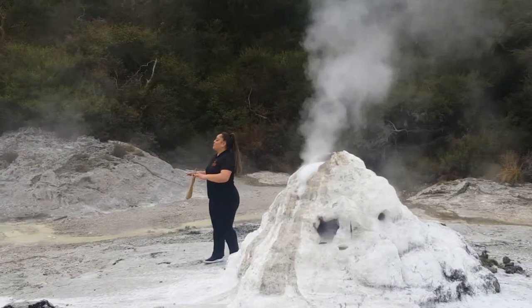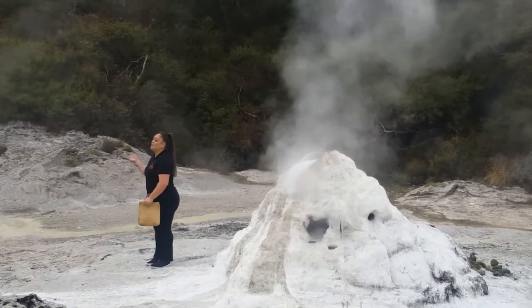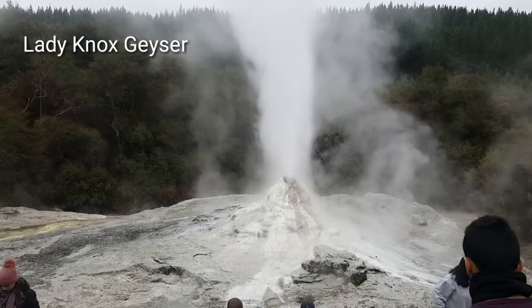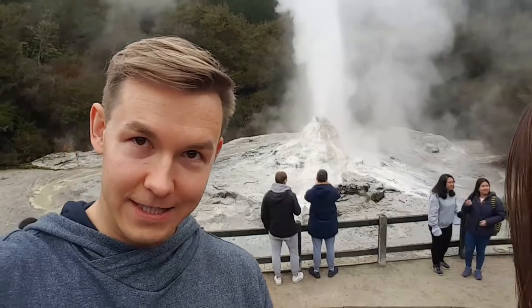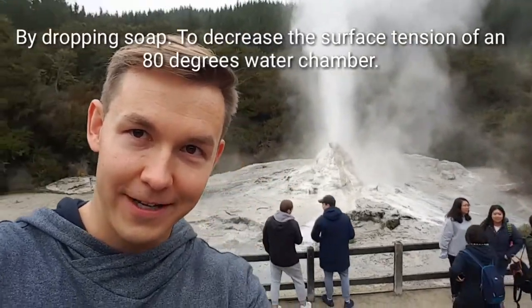And build it up to make a cone shape, and therefore it would give a stronger jet of water when they were cleaning their clothes. Waiotapu Thermal Park has an active geyser called Lady Knox. It's artificially erupted every 24 hours, at 10:15 in the morning.